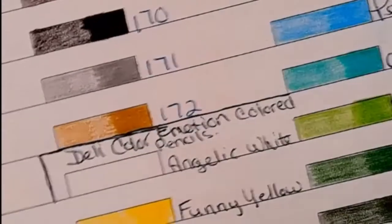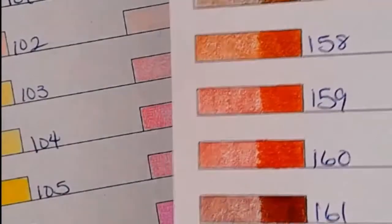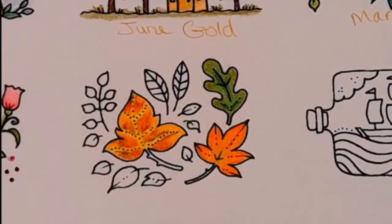And of course, as you can see on the swatch, the pencils just lay down so nice. And they're very close to the other Deli pencils in color as well, which is fantastic because they will go into the colored pencils with the Delis so nicely.